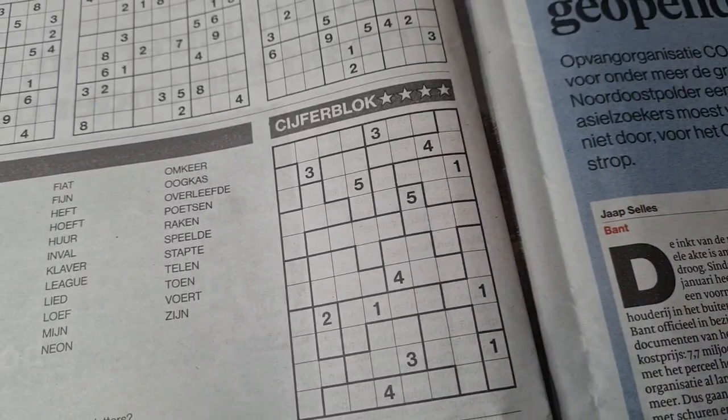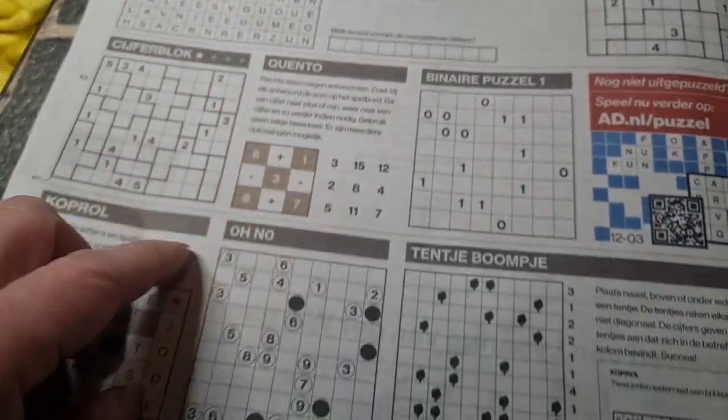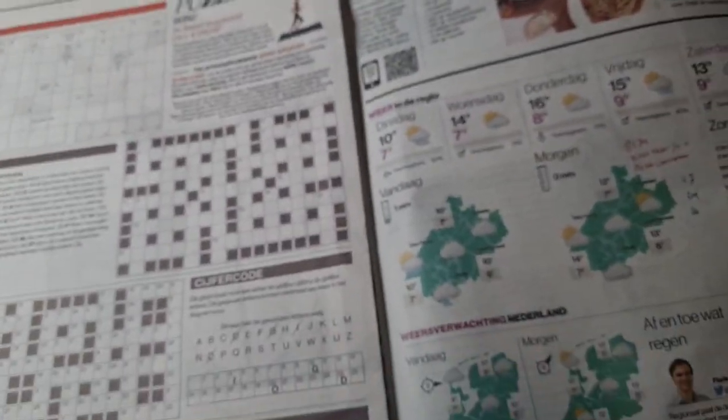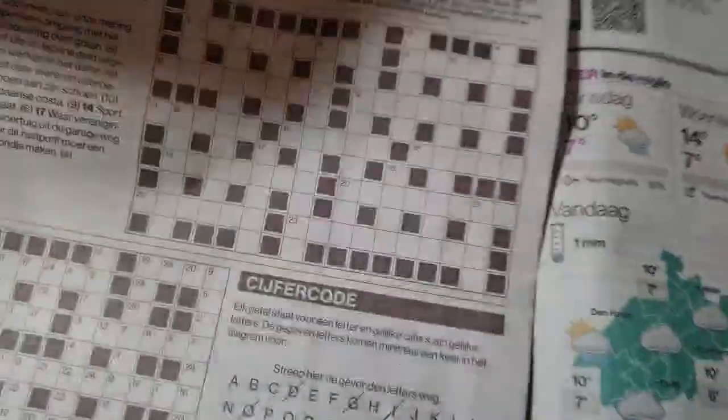2 JigSaw Sudokus, 1 with 4 stars, 1 with 1 star, and a binary. And these puzzles I'm not interested in. Total of 7 extra puzzles. 4 of them I will solve in the evening. But let me start with the 3 regular puzzles. Well, the news of today, well, told you a little bit.